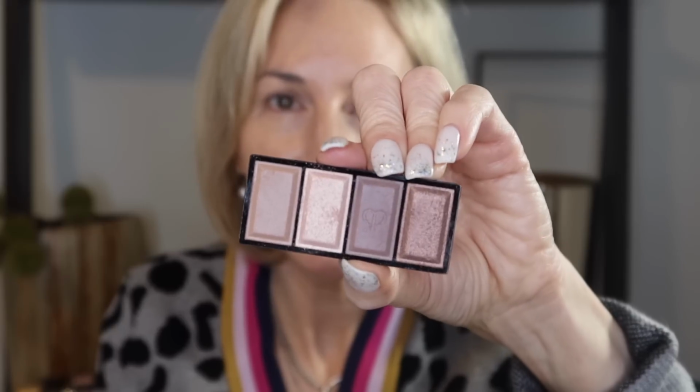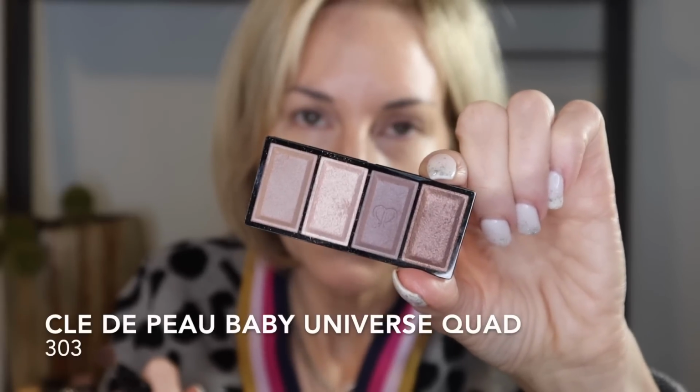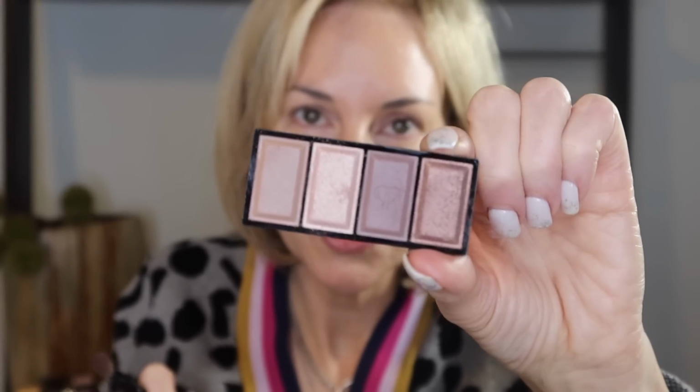Okay, the next request I had was to use Baby Universe. This is from Clé de Peau. I just have the little refill here, and it is just such a gorgeous everyday palette. I had picked this up, and then I had a request to please use this on camera. I was using Satin Moon a lot. That's my favorite, and I don't think I got around to doing an actual tutorial on this.